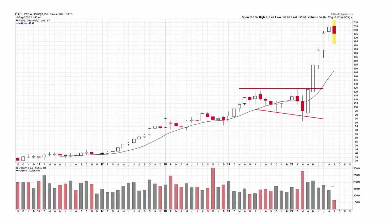PayPal's been just knocking the cover off the ball. Broke out here, ran up huge. Stock has more than doubled this year. In fact, it's almost tripled off its low.